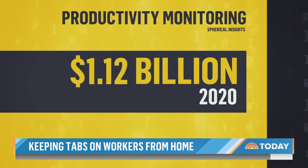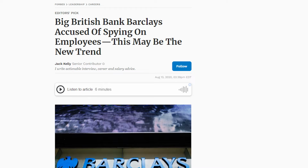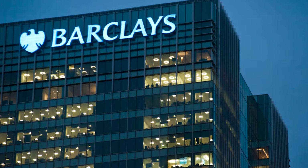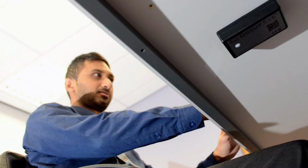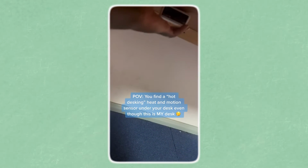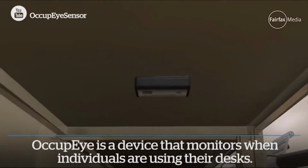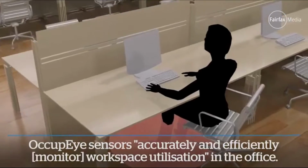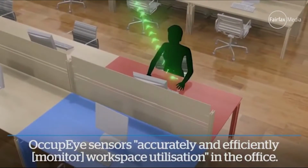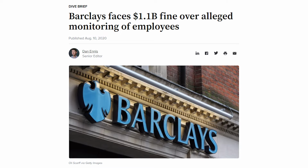Tattleware isn't new, but the rate of companies using and abusing it certainly is. One of the first big stories regarding this tech was from Barclays Bank in the UK back in August of 2017. Employees started to notice a black box underneath their desks and questioned what it was. It turned out the bank had planted tracking devices called Occupy, which is a heat and motion sensor. Employees believe Barclays implemented these devices to track how long they remained at their desks. The bank claimed that it wasn't snooping on its people, but rather they were merely assessing office space usage. Barclays is alleged to have used this software for about 18 months, but changed the system after receiving immense criticism and possible fines. That was all pre-pandemic.